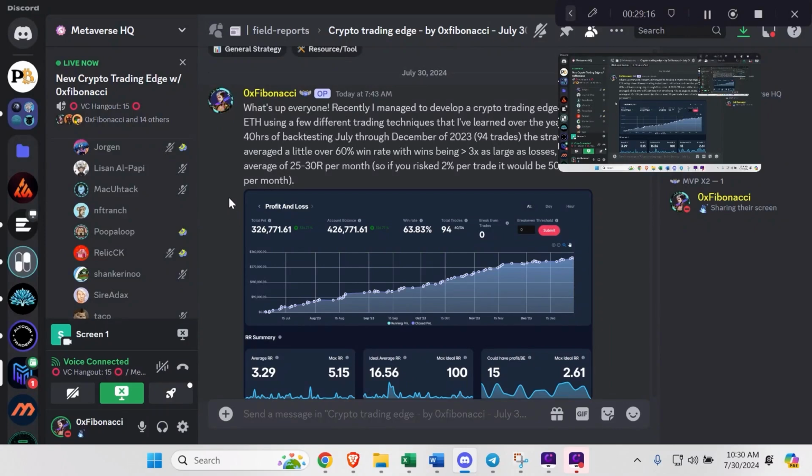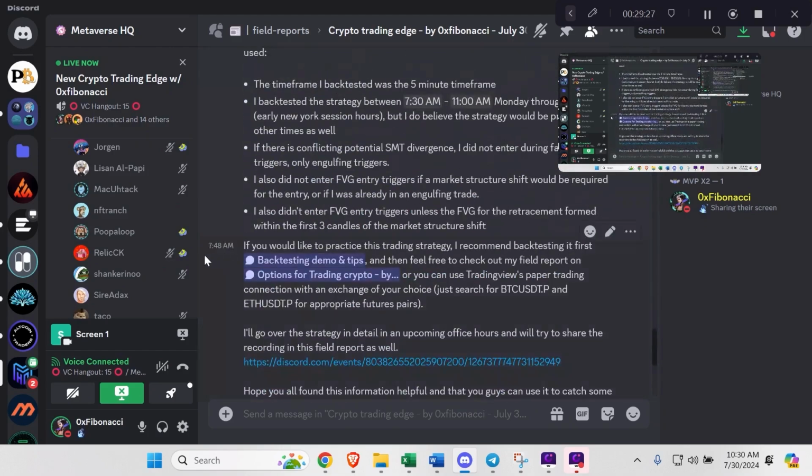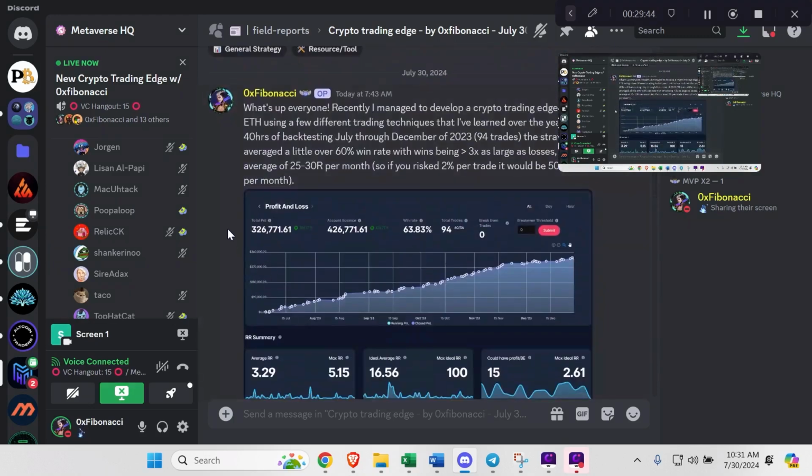But yeah, it's definitely executing any edge. Obviously finding the edge is a big part of it, but once you have an edge, it still takes some work to learn how to properly execute it, which is why I recommend backtesting, practicing a little bit. Obviously, don't just take a live account and start trading without practicing and making sure you fully understand it first. But yeah, this edge is really promising, and I'm pretty excited to start playing around with it a little bit more myself.